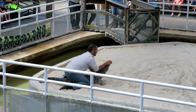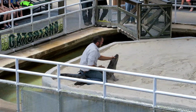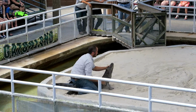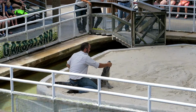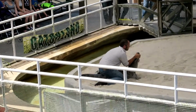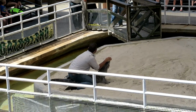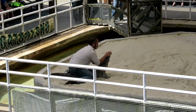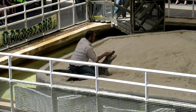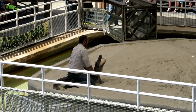Like I said, it's all up to the alligator, folks. Let's see if I can change his mind here. If he doesn't want his mouth open, there's nothing me or my gigantic biceps can do about it. You know what? I know how to open his mouth. That's right. You think you're gonna get me, right?